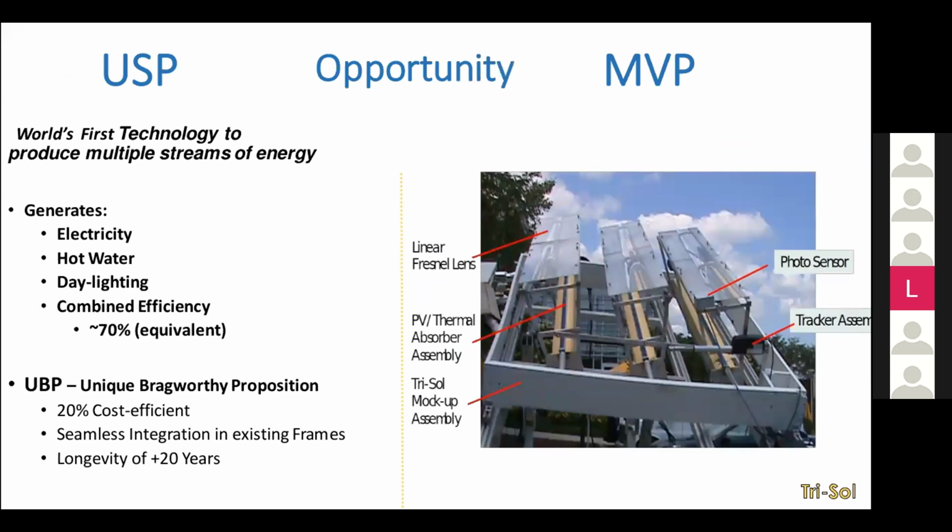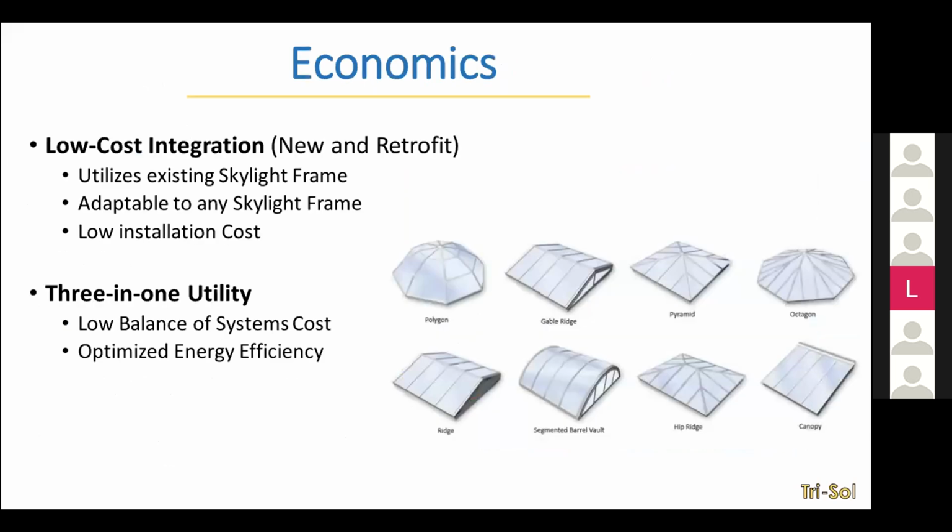So the unique selling proposition that Trisol offers is that it can start off as a minimum viable product that generates a combined efficiency of nearly 60% with an expected longevity of about 20 years due to its unique building integration within existing skylight frames. Even though there are a multitude of different skylight configurations, Trisol is a highly modular and low-cost solution that can be fitted or retrofitted within any skylight frame with a much greater efficiency than independent PV and thermal systems alone.